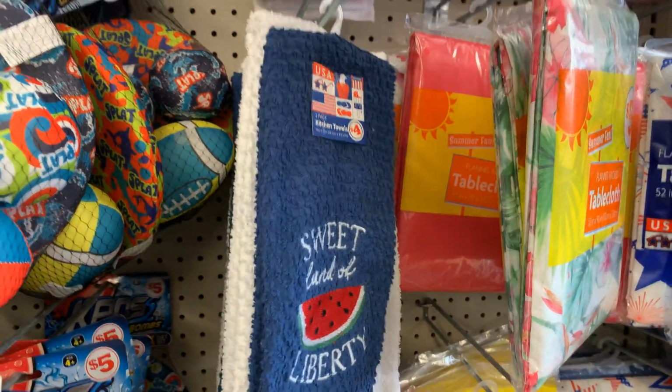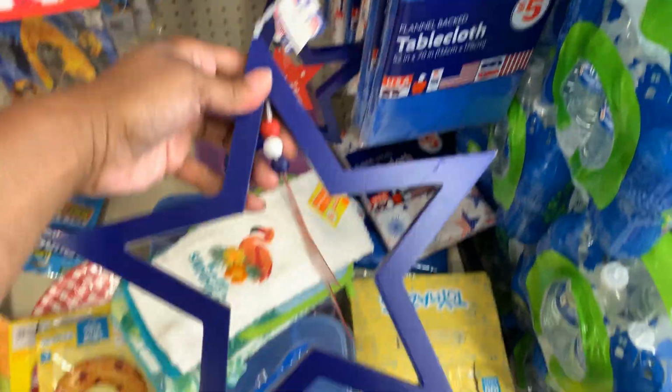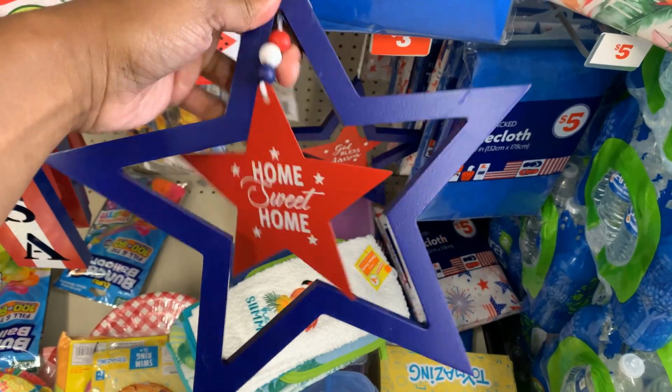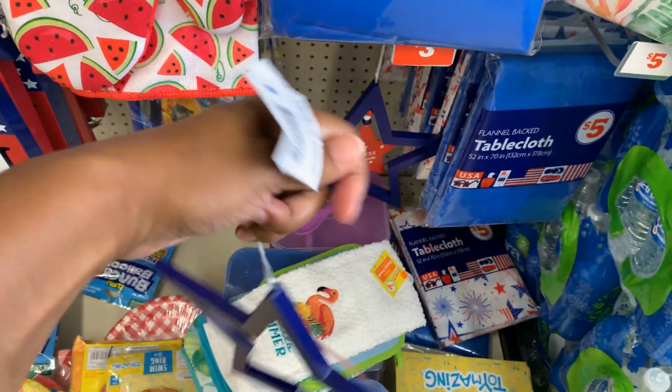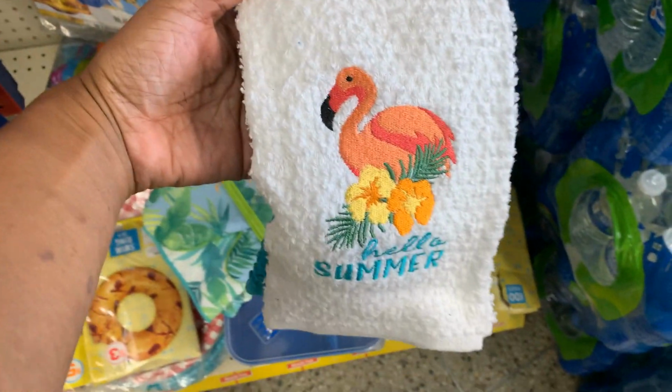But they do have other summer kitchen items. I'm not sure if that Liberty one, because that seems patriotic, right? It says Liberty, if that was part of the sale. But you can always check and see. More cute little signage. $3 for that, and it has two different sayings on it.